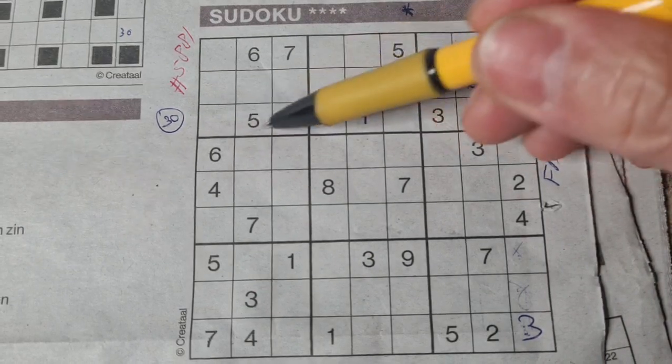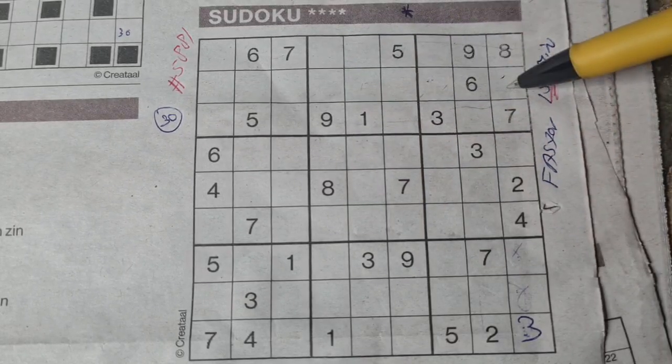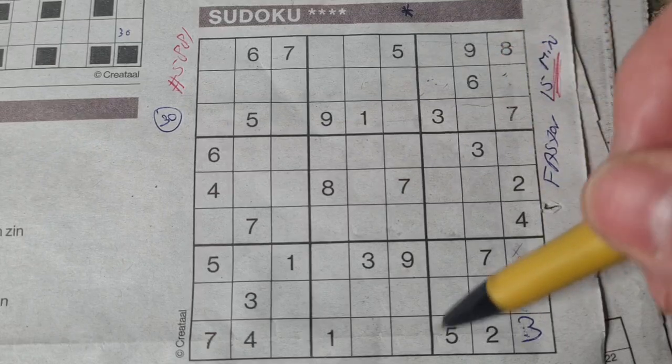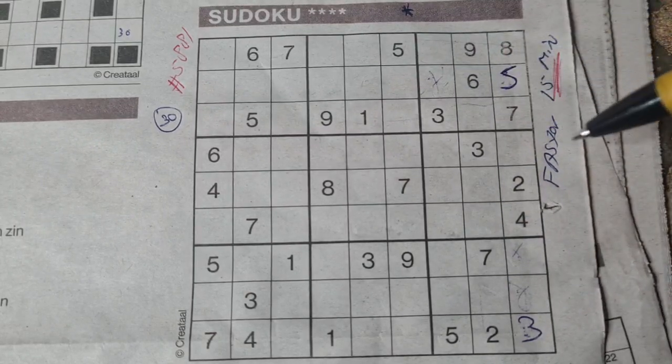5 in this row, 5 in the third row. So the row between, the only 2 places left for the 5 should be here, or there. We see a 5 in this column, no 5 there. 5 should be there.